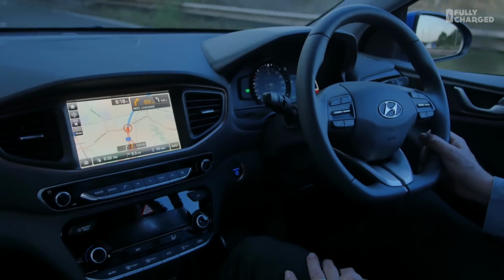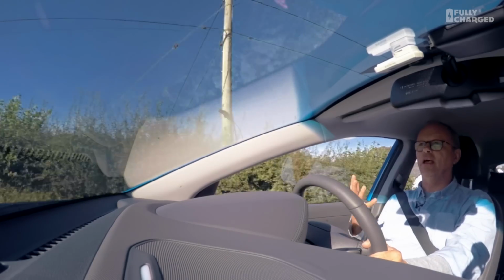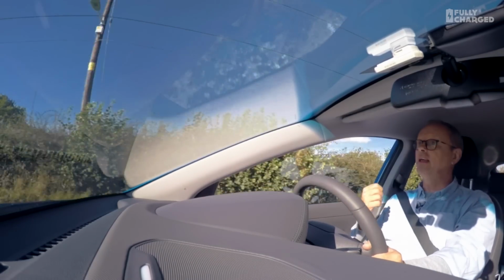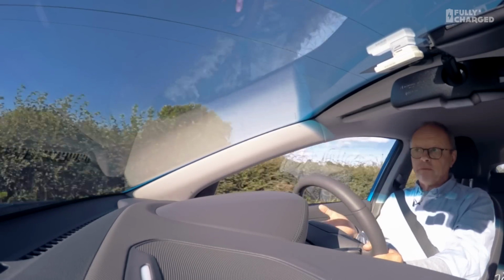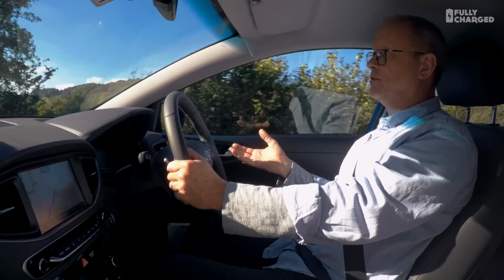But it is very interesting to see how these companies like Hyundai, like Nissan, like Renault, like Ford, like BMW, all these companies that make the vast majority of their income from producing fossil burners, are introducing electric vehicles simply because legislation is forcing them to. That really is the reason, because cities all over the world are saying you can't drive a diesel in this city as of 2020, 2025.